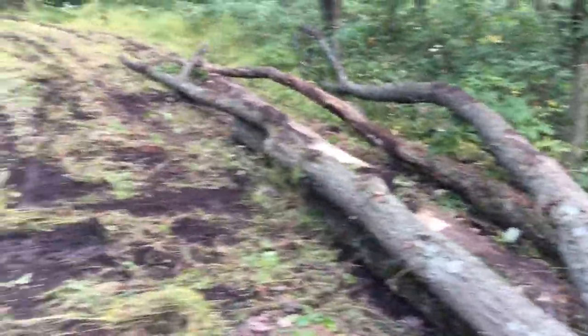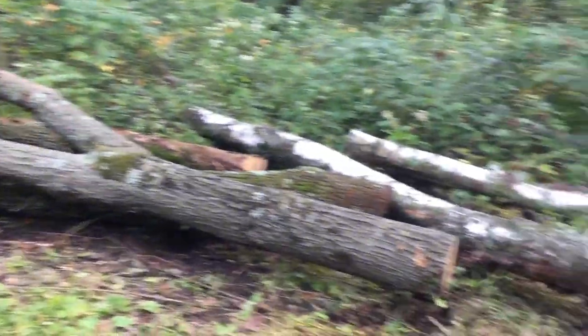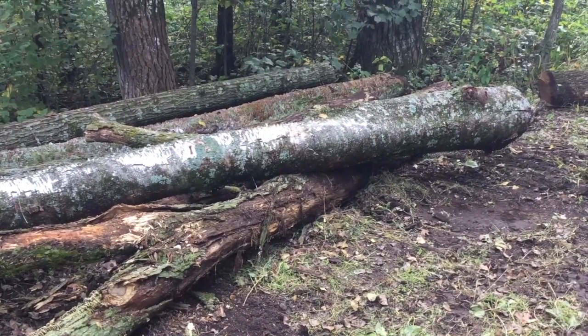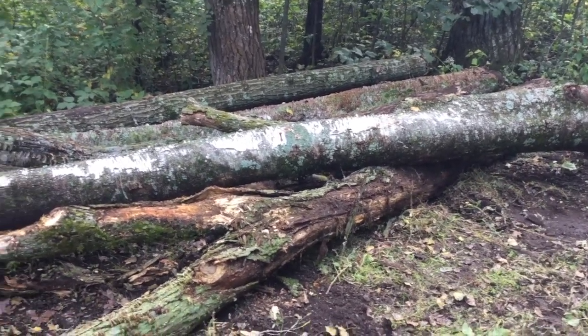So like I said, this is kind of our little landing. We drag the trees up here. And then this is where we'll buck them all up, and we might even split them right back here, and then just haul them home and stack them, rack them, pack them, or stack them, pack them, rack them.